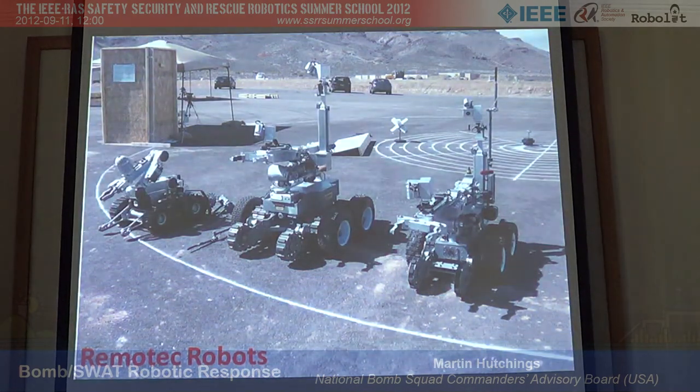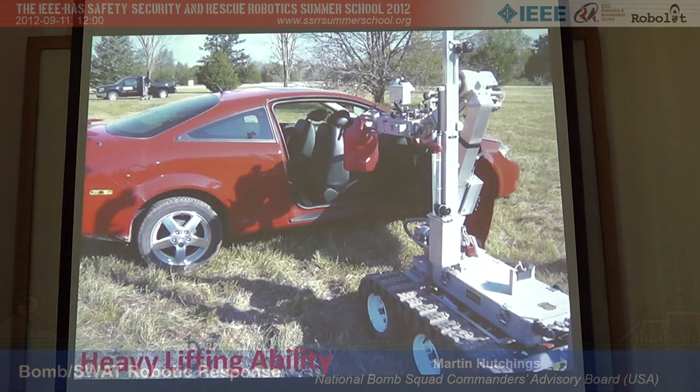Remote Tech, this was out at the Bomb Squad Commanders Conference. This is their lineup of robots, new for, I think, 2012. Another Remote Tech.